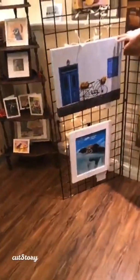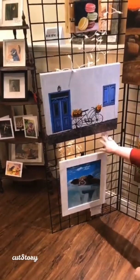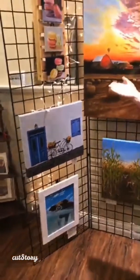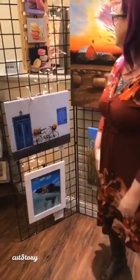There's the macarons. Here's the blue door, and I put a quote on this one, another Van Gogh quote. There is no blue without yellow or without orange, and I like to pair complementary colors together, and blue and orange are one of my favorite combinations.